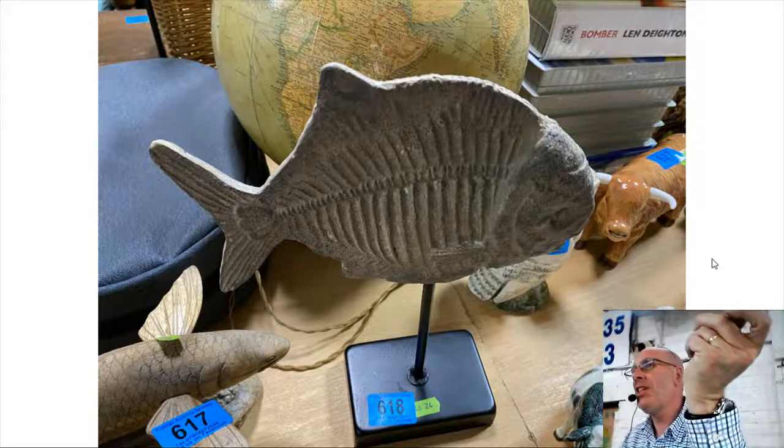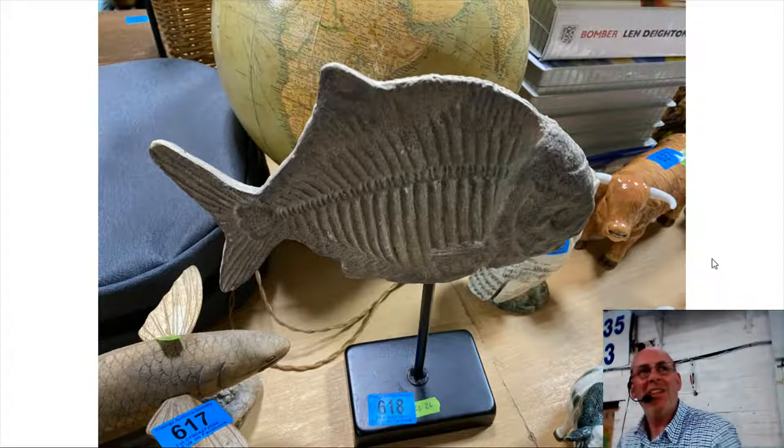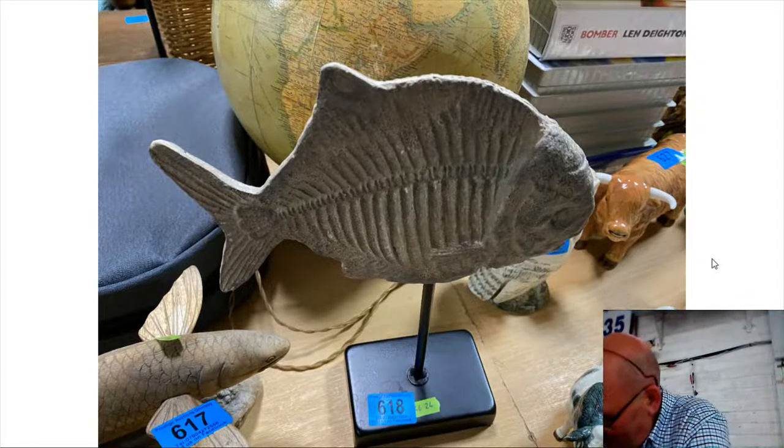3, 4, 5, 6, 7, 8, 9, 10, 12, 14 on bid. 60 is determined to stay together. £16 anywhere. £16 anywhere. Selling away then. £14 to number 1326.